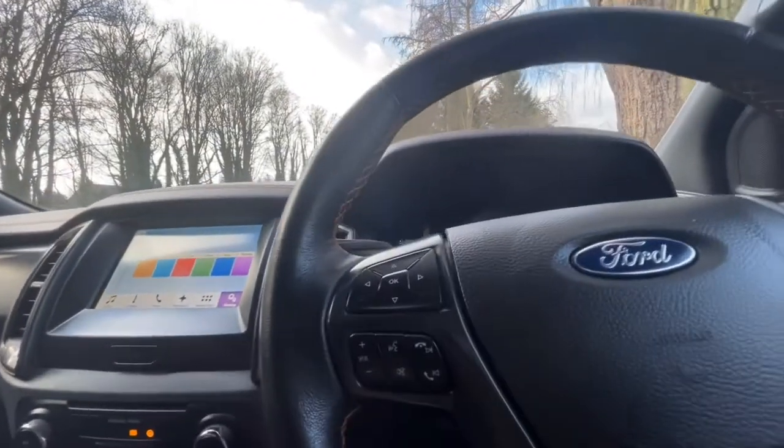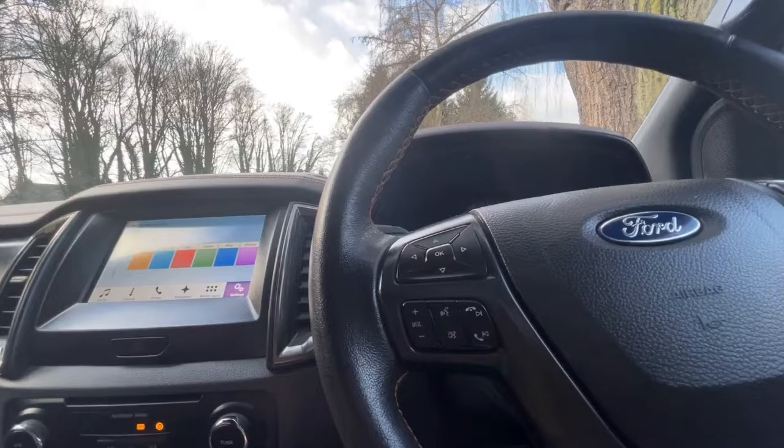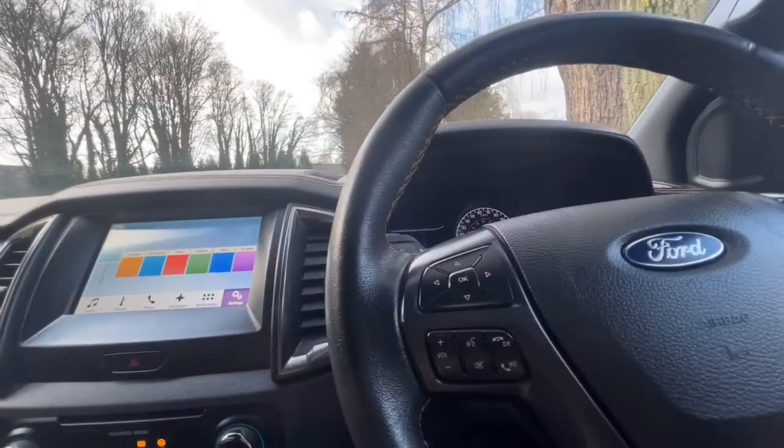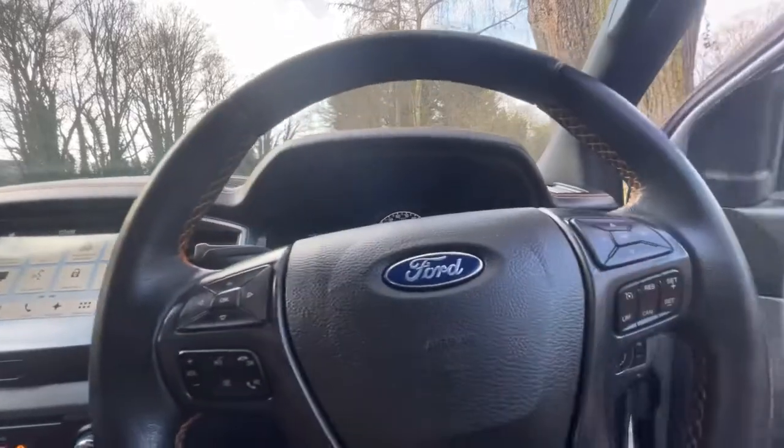Yeah, everything's nice and clean inside. Smells nice inside as well. Doesn't smell like it's been smoked in or anything like that, so it's a bit of a bonus. Alright, so switch that off. Pop the bonnet while we're there.